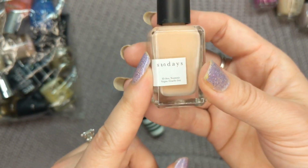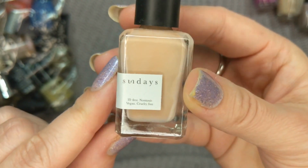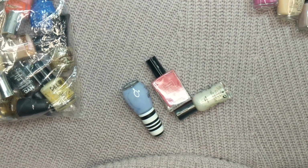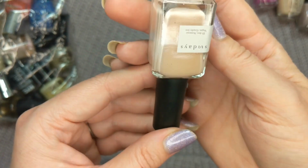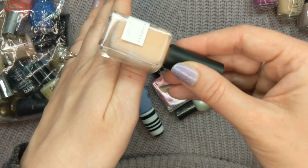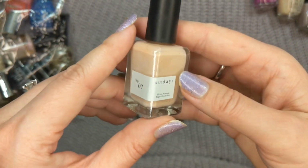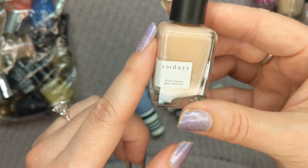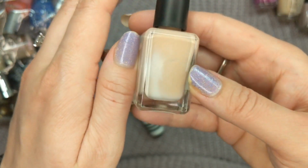So this is the main reason why I bought this bag, and this is from Sundays. This is a very nice boutique brand. This is number 7, and this is in need of a good shake. But this is sort of a peach color. I'm curious to see how this one looks on my skin tone. Peaches, like I've said before, are a little bit hit or miss. Sometimes they're too peachy. I've noticed if they're sheer, I definitely have a tendency of not liking them on my skin tone. However, this one, I'm wondering if it might lean almost like a nude on my skin tone, but we'll have to see how it looks.